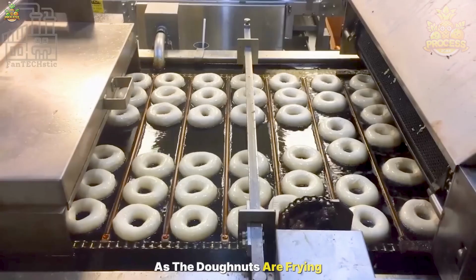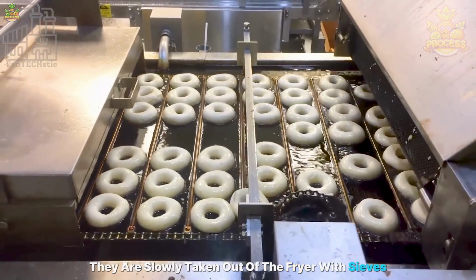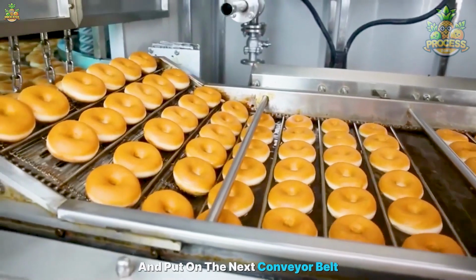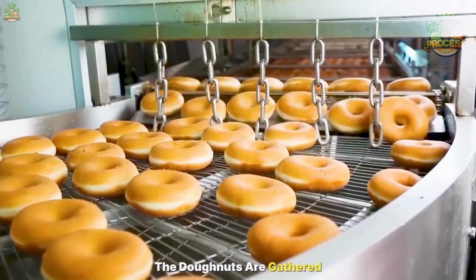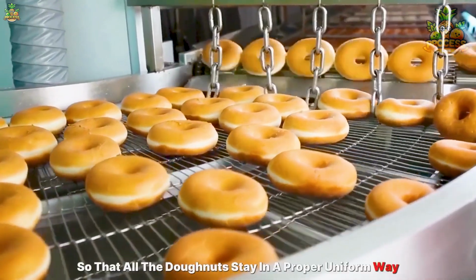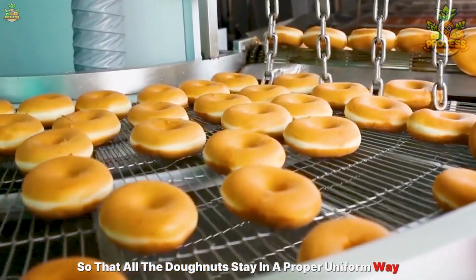As the donuts are frying, they are slowly taken out of the fryer with sieves and put on the next conveyor belt. They will reach the corrector tools while spinning. Here, the donuts are gathered and sent forward in a certain way, so that all the donuts stay in a proper uniform way.